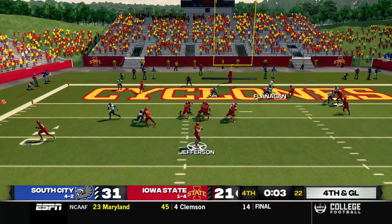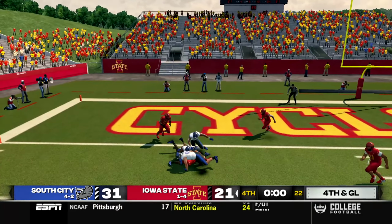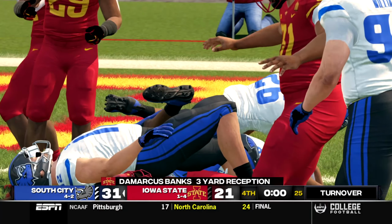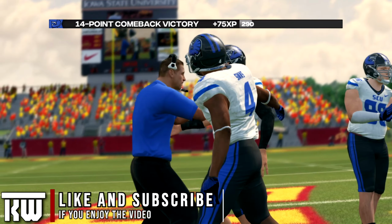It's 4th and goal. Jefferson will take the snap. Standing in the pocket. Has all day to throw. Finally throws. Caught by Banks. And we will keep him out of the end zone. Final score is 31-21. We managed to get our 5th win on the season.